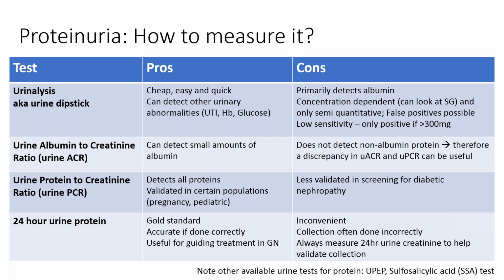So in terms of screening for patients for proteinuria and albuminuria, such as in diabetes, as you all know, it's not very helpful because it only gets positive when you get more than 300 milligrams of albumin, which is equivalent to an ACR of about 30. The urine ACR, albumin to creatinine ratio, you're all familiar with, is much more sensitive, can detect small amounts of albumin, but it only detects albumin.